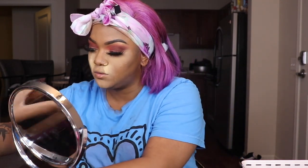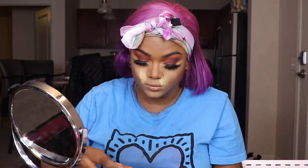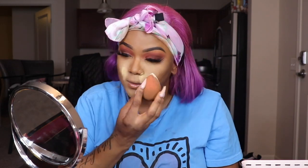And then I'm gonna go into it with banana powder. Just gonna put a little bit right on top of it. And banana powder is very scary to work with. It's white and thick, and it can give you some bad flashback if you don't use it properly. So as you can see, I look like a ghost.